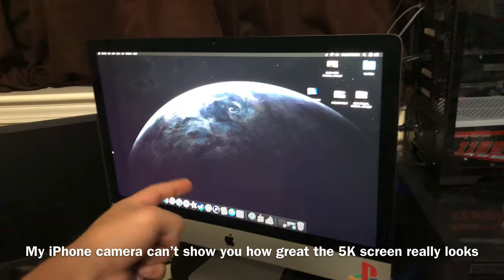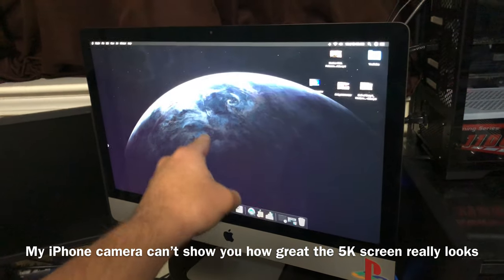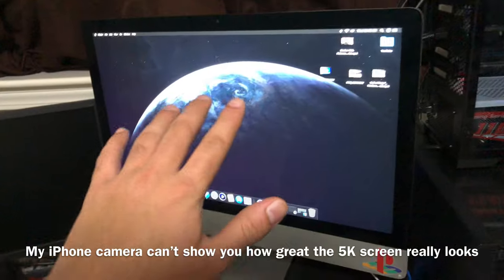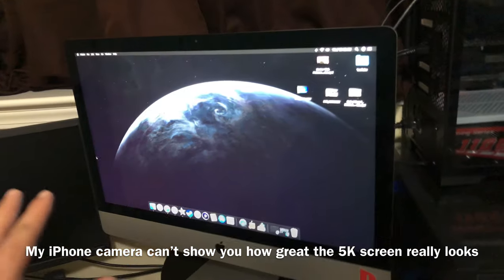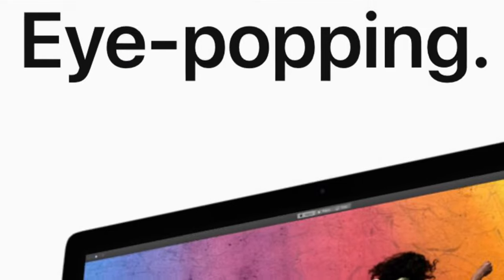Now, what you're seeing through this camera right here does not represent how good I see this TV screen in person. This thing looks amazing, beautiful. I've never had a better looking screen in my life.